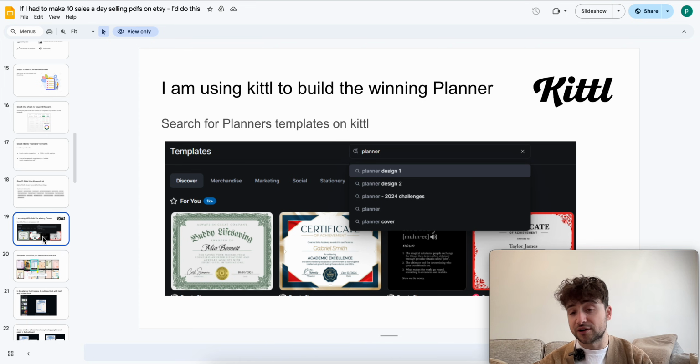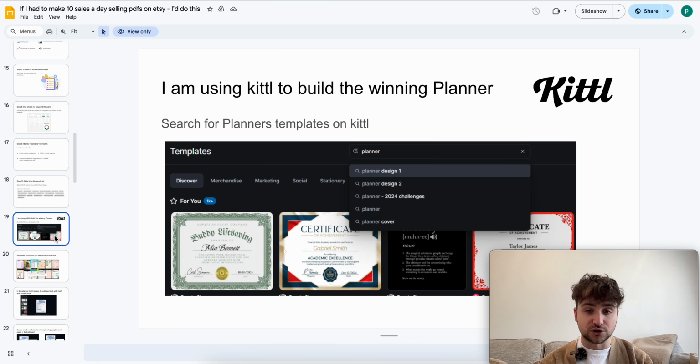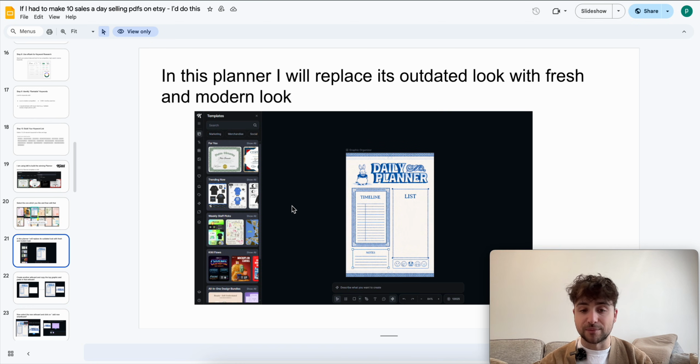Now to build the planner, we're going to use an AI tool called Kittl. If you want to learn how to use that tool, link in bio for that. So once you're in Kittl, you're going to type in planner, and then you're going to have a bunch of planners which you can re-edit and make to your liking to then have the commercial rights to sell it. So based on searching for planner, I found this one I like. Now I'm going to play around with it and make it look nice.